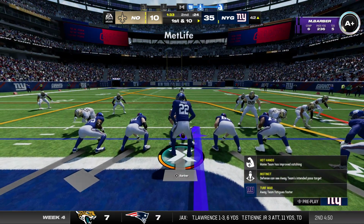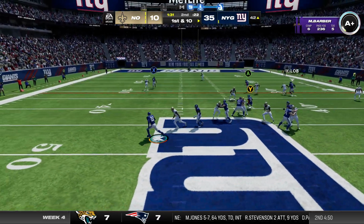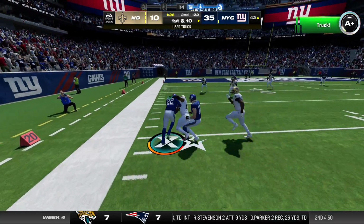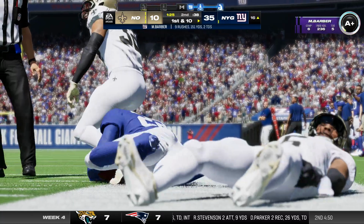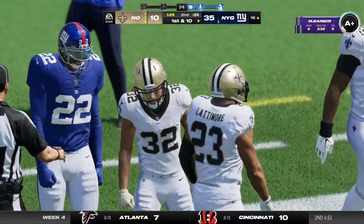So the big play gets him across midfield now for 1st and 10. Looking to throw. Barber pushes him over. And they'll have it in the red zone before he crosses over out of bounds. Big yardage there on the scramble. It gets him a 1st down.